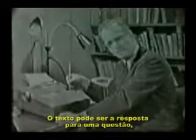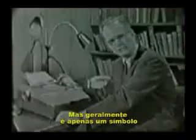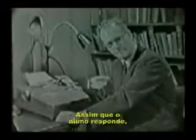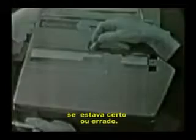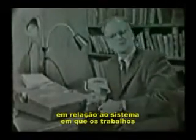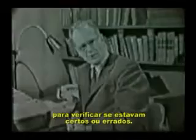His response may be the answer to a question or the solution of a problem, but generally it is simply a symbol or word which completes the material he has just read. As soon as the student has written his response, he operates the machine and learns immediately whether he is right or wrong. This is a great improvement over the system in which papers are corrected by a teacher, where the student must wait perhaps till another day to learn whether or not what he has written is right.